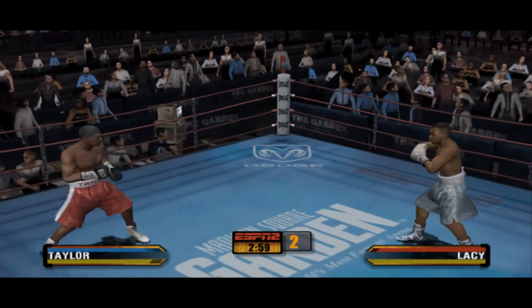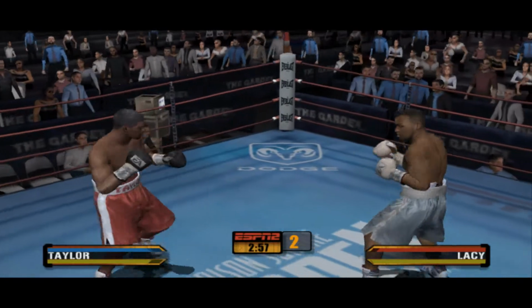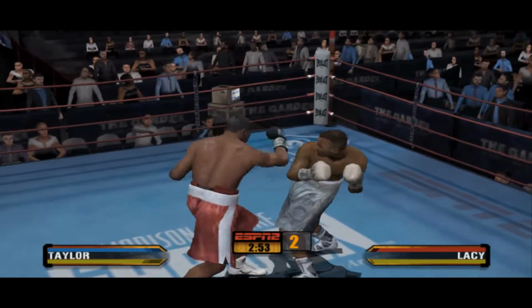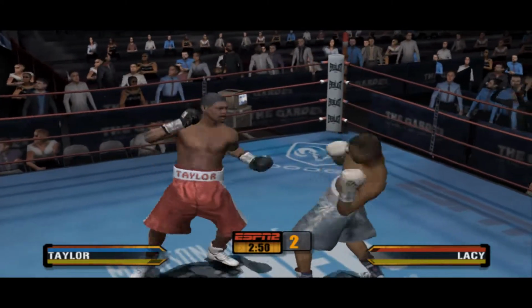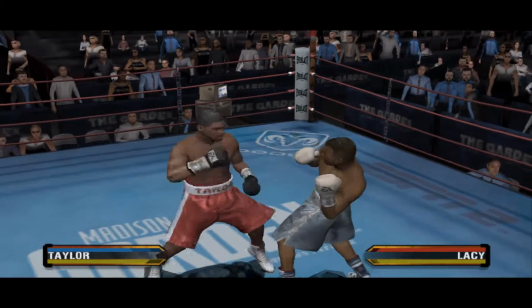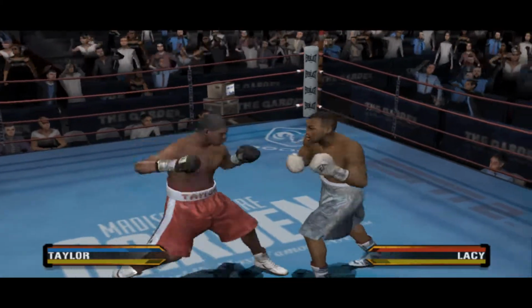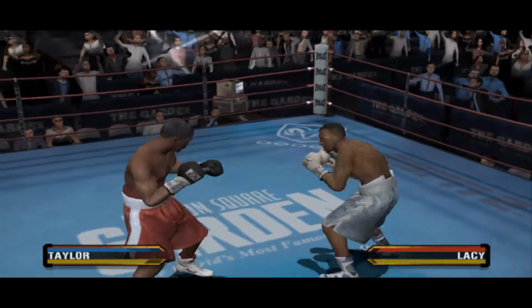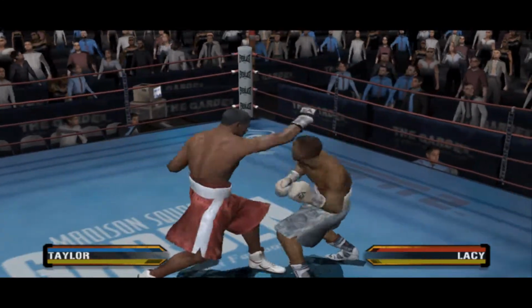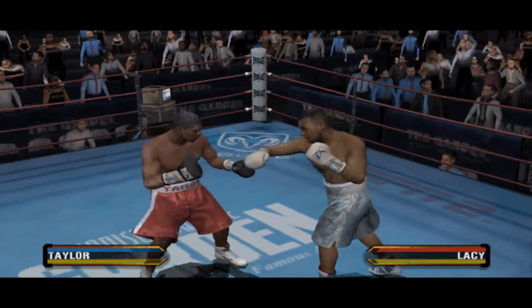Round number two is about to begin. I'm a big fan of that Philly defensive shell style. It's a risky technique, but the ones who can do it well can really mess a guy up. No one's been able to soil Taylor's pro record. Still perfect.